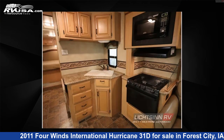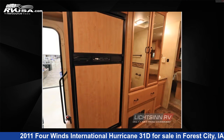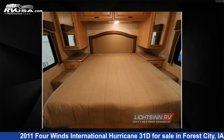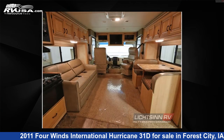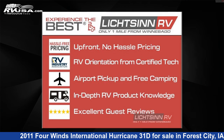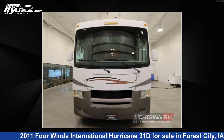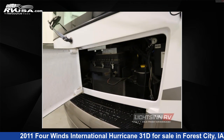This used Four Winds International is 32 feet 0 inches in length and features a Milano Brown with glazed maple cabinets interior, sleeps 6, slide-out, and 50 gallons fresh water capacity. The floor plan layout of this Class A features front entertainment, rear bedroom. This 2011 Four Winds International Hurricane 31D is built on a Ford F53 chassis.